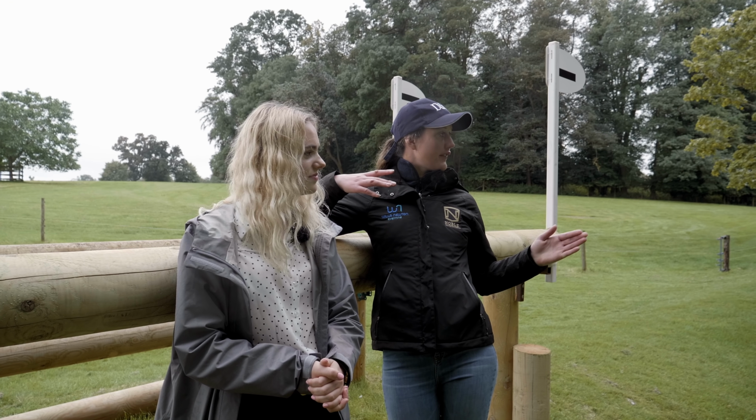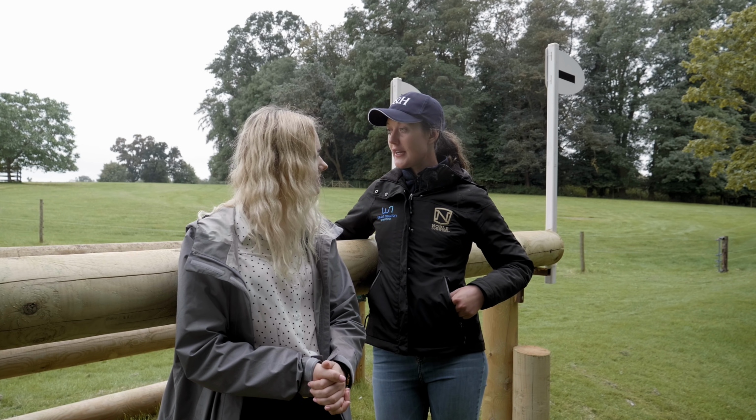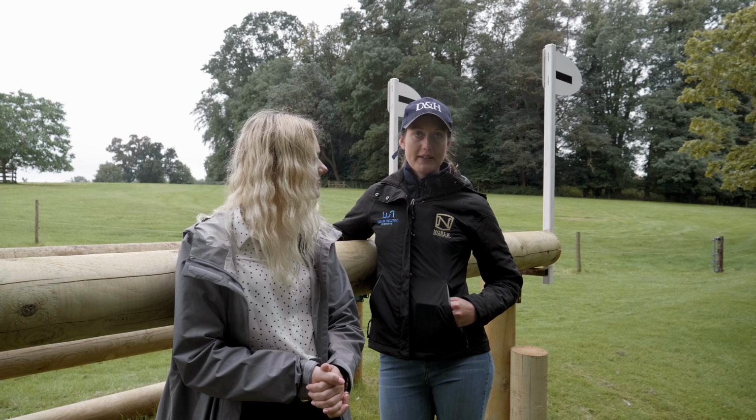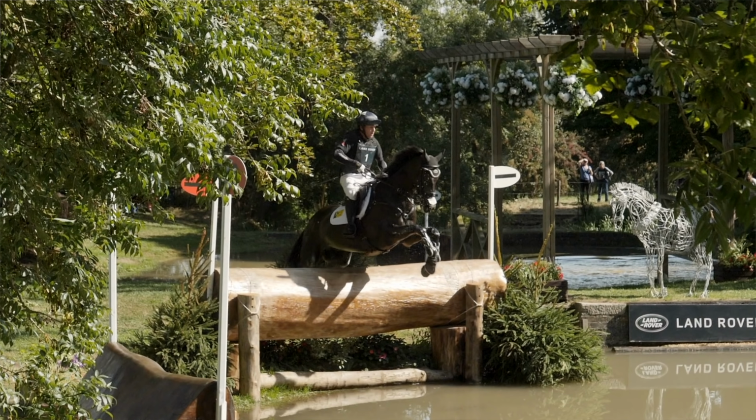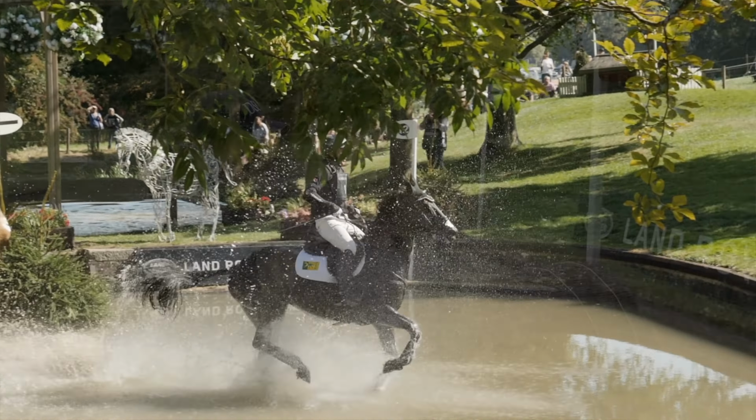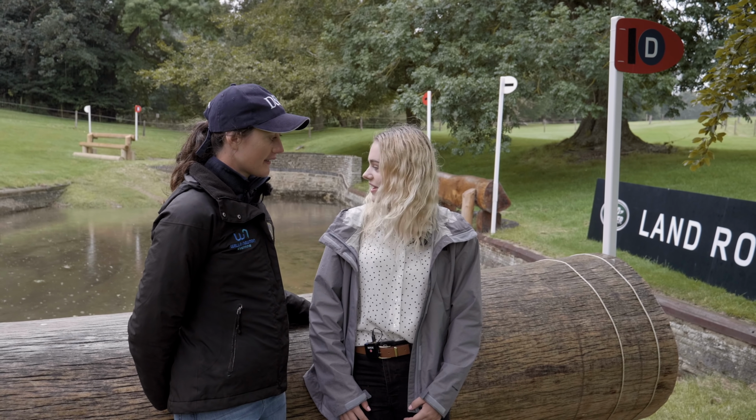I think that's why he's given you the option. It's a big solid fence in, and nowadays with these frangible pins, it could be a dangerous place to break a frangible pin. So we're at the second part of the Trout Hatchery, and this log is pretty hefty, especially with the water behind it as well.